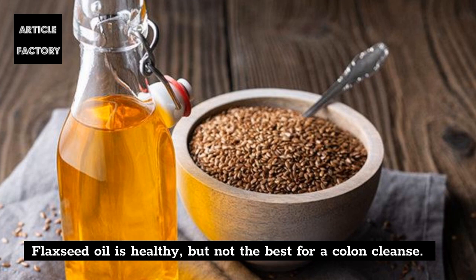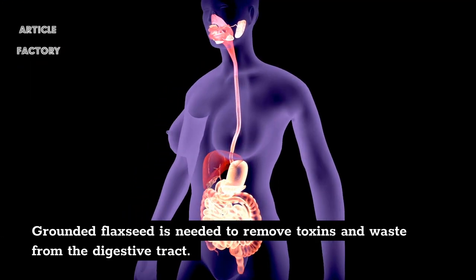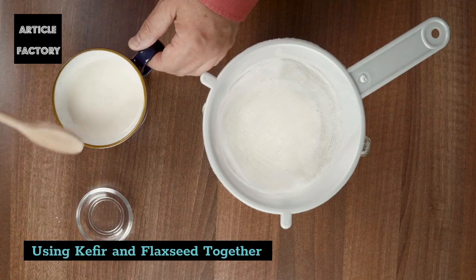Flaxseed oil is healthy, but not the best for a colon cleanse. Ground flaxseed is needed to remove toxins and waste from the digestive tract. Using kefir and flaxseed together.